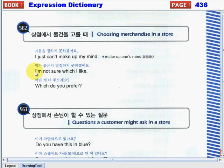Next, I'm not sure which I like. I'm not sure which I like. Last is which do you prefer? Which do you prefer?